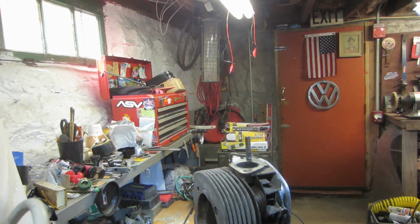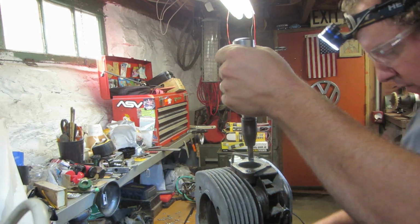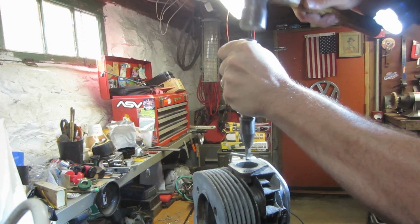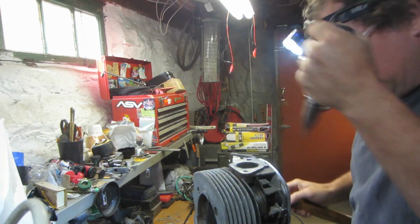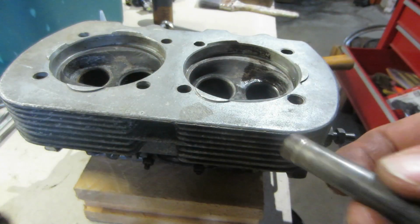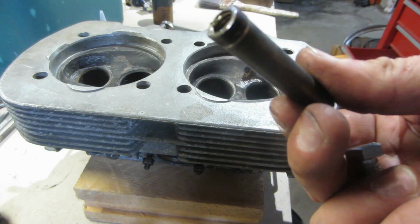I figure I'd give it another shot. I heated it up before I drill it out. Nothing. All right, gotta drill it out. Damn it. All right, we're gonna go ahead and put some threads in the old valve guide.